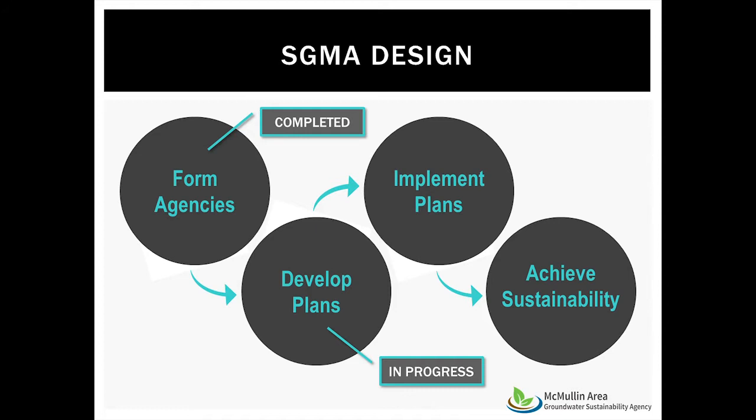The next step in the SGMA process is to develop the groundwater sustainability plan. This will be a detailed plan with a robust stakeholder involvement process. This plan is due by January 31st of 2020. At that point, then the GSA will be responsible to implement the plan in order to achieve sustainability by 2040.